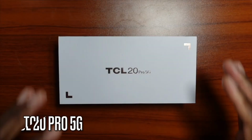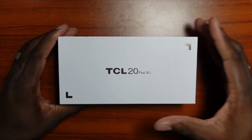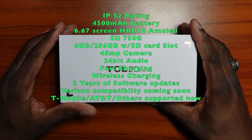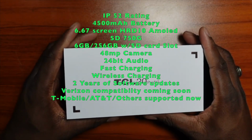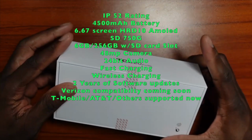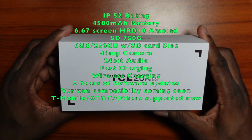It's your man Jay. So TCL has released a fleet of phones like they always do, and the TCL 20 Pro 5G is their top of the line offering right now, coming in with a Snapdragon 750G 5G, 4500 milliamp hour battery, 1080p by 2400 display, 48 megapixel camera on the back, 6 gigs of RAM, and 256 gigs of storage. Whew, that's a mouthful for such a low price, right?